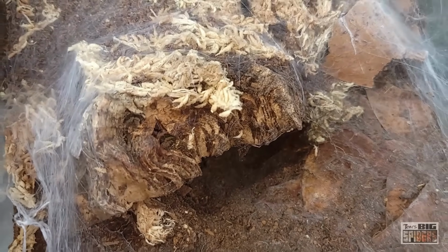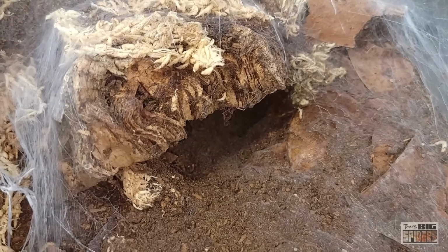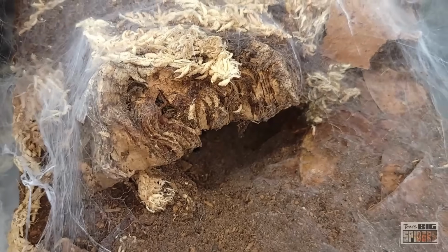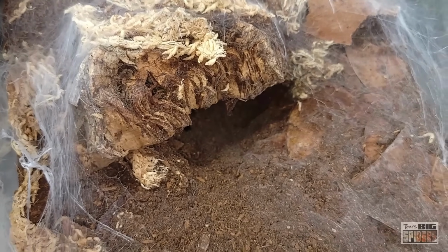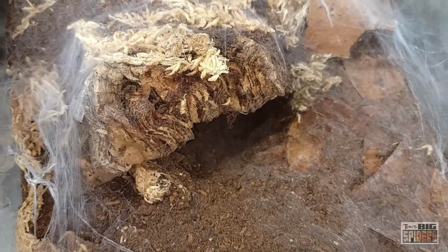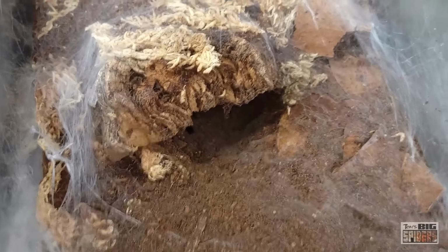So now what she'll do is she'll retreat to her burrow. Before, what she would do is try to hide under her cork bark. There wasn't really a lot of room for her to dig, so there wasn't really great coverage for her, but she wasn't one that would sit out in the open and let you handle her. I have not received any threat poses from her. She does not kick hairs very often at all. I don't think I can ever remember her kicking hairs, but just a little skittish.